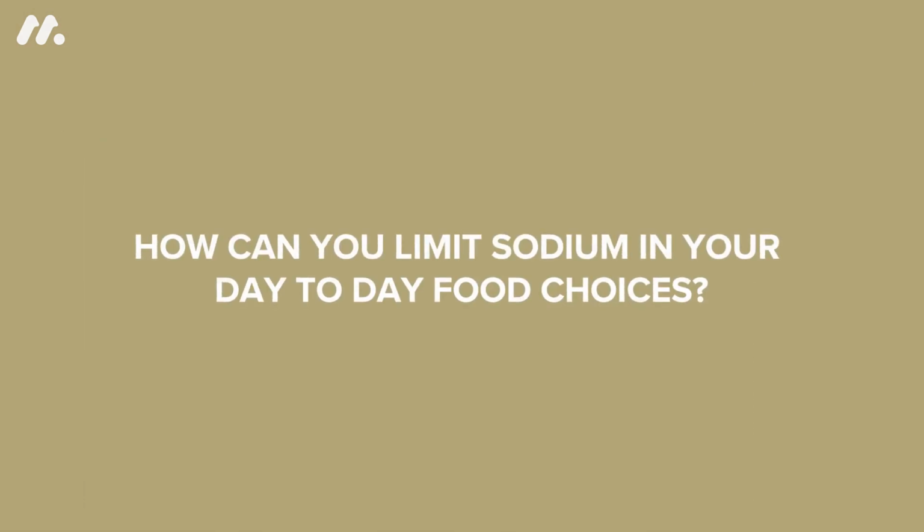If you are someone living with heart failure, limiting dietary sodium or salt is one key thing you can do to help your condition. While sodium helps keep a normal balance of fluid in your body, those living with heart failure need to follow a low sodium diet to help manage symptoms and prevent further heart issues. So, how can you limit sodium in your day-to-day food choices?